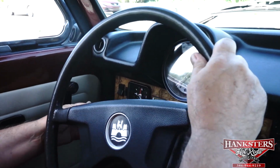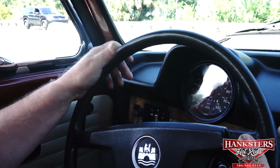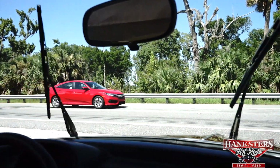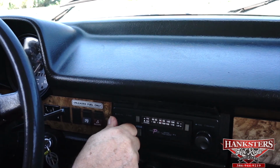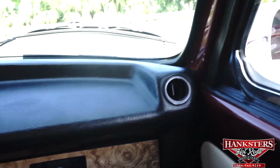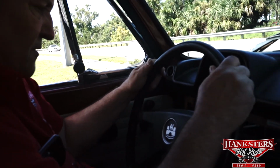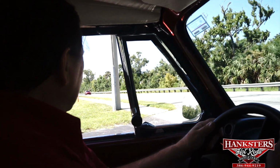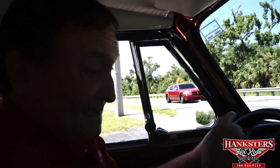We got turn signals working left. Turn signals working right. We got windshield wipers working. We got radio working. How about that? We don't even have that in $100,000 cars. No power steering, no power brakes, no power windows, no air conditioning, no gauge package. You got a gas gauge.